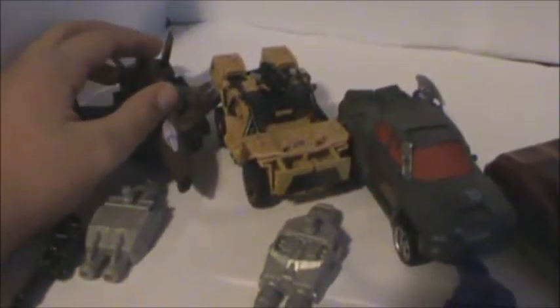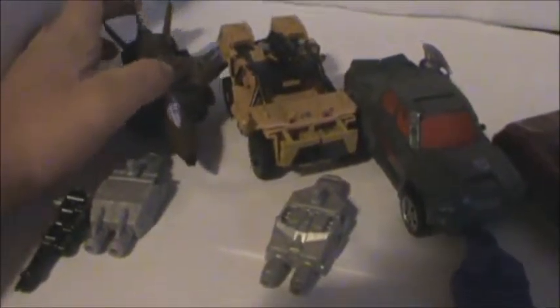First off, we have Blast Off. And like I said, it's controversial that he's not a space shuttle, but I don't mind that. But I didn't flip down his fin, which I do mind. Anyway, moving on to Swindle, who turns into a very cool looking Jeep with the wheels and a gun on top.